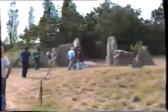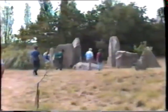The Chestnuts burial chamber at the home of Mrs. Bygraves.